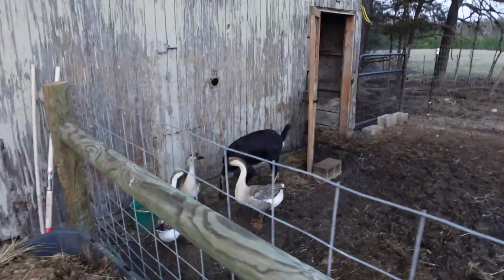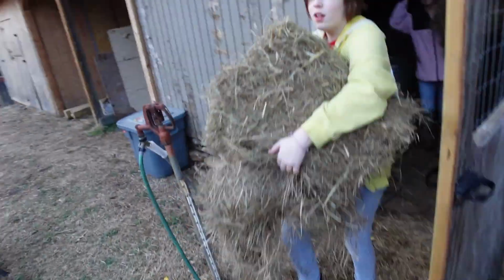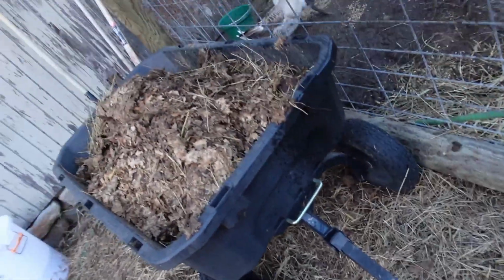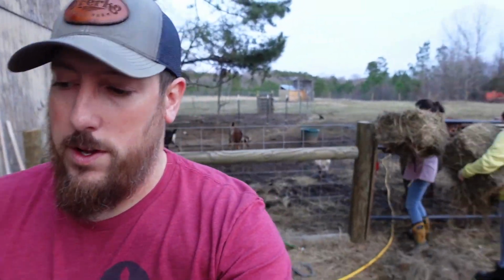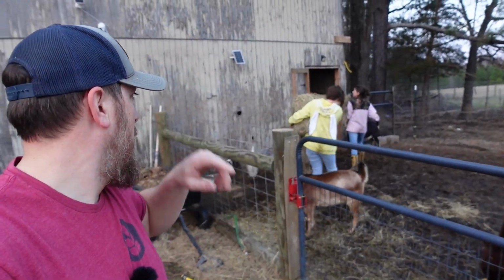Get your butt out of there, Wayne. Gotta flick the water on. He had enough time to eat. That was extra, but he is munching. Yeah. Great. There we go. Had to wet the food so the goats don't go over and eat the geese feed. Wetting it seems to help them.